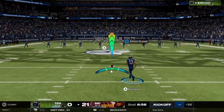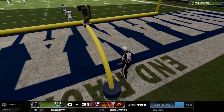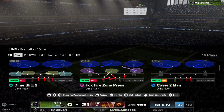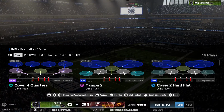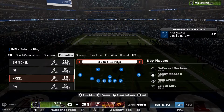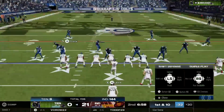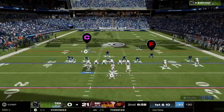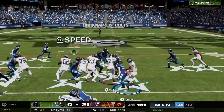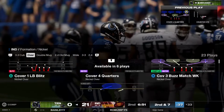Both teams ready to go once more as the kick's away. This one is fielded in the end zone, but he will not bring it out. It's a touchback, and this drive will begin at the 30-yard line. They'll come up here, 1st and 10. Here we go. They'll give it to Pollard to start this drive. The hole closes quickly. He'll pick up about 3.